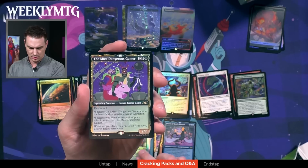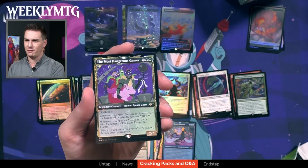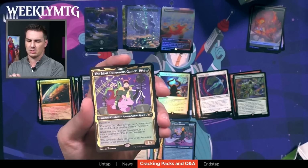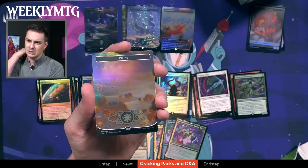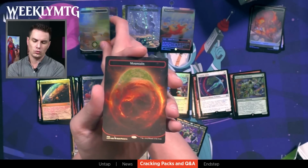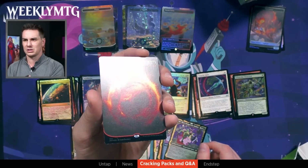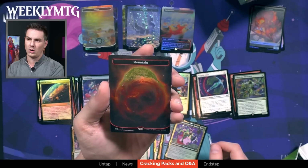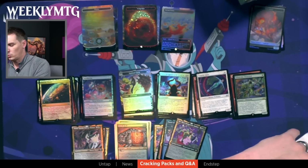B-I-N-G-O. That card is disturbing. Oh, the Most Dangerous Gamer. Actually, this is probably my favorite card from the set. It's a really solid mid-range card. Real solid. All right, we got foil planes. And then, ooh, the Galaxy Foil Mountain. And note that there are two versions of each Spacecraft land, one orbital and one planetary. Thank you, words failed me.